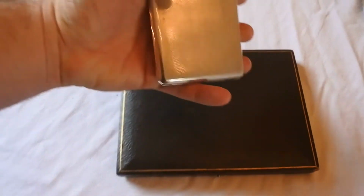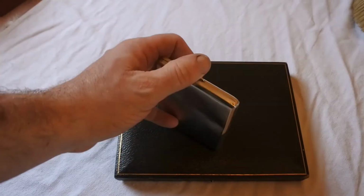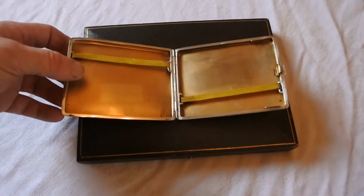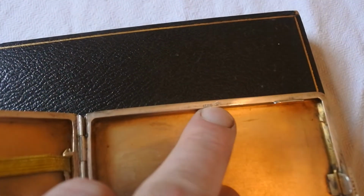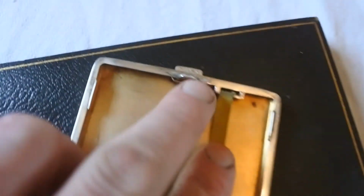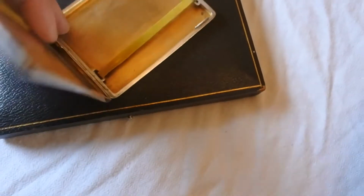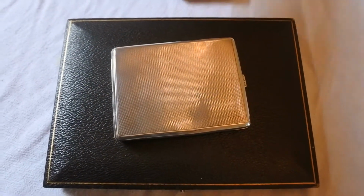Next then was an old silver cigarette case. This piece is gilded inside. It's fully hallmarked. It's not English, it's continental. Has a set of marks here and a full set again on here. I say it's continental, but it is 925 standard. I paid £20 for that.